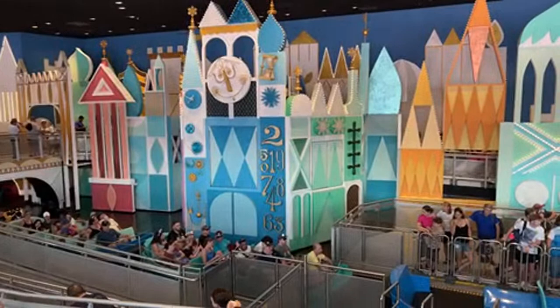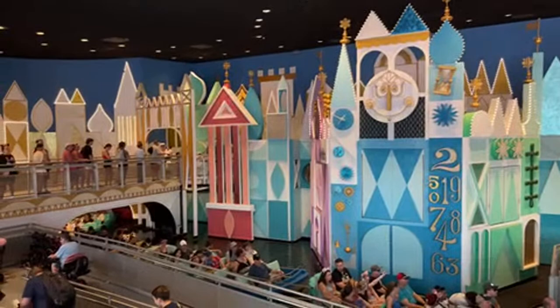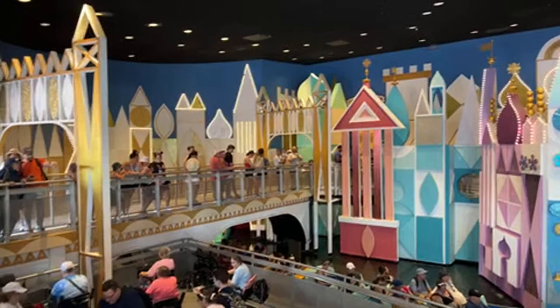Da, da, da, da, da, da, da, da. It's a small world.